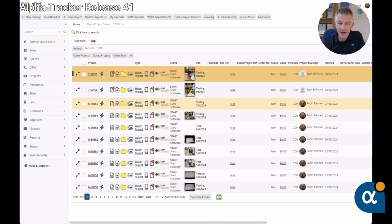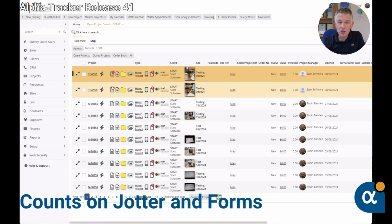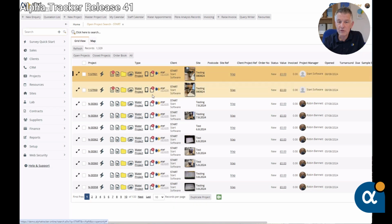Next one is counts. So on the Jotter, so this is the Jotter screen here, or the forms icon, you can see in this case I've got one form available for each of these projects. I've also got one Jotter note on these two projects. Look on our demo system, see the number one. So it's now counting how many Jotter notes there are. So if you use the Jotter feature, and I recommend you do, it's really handy.